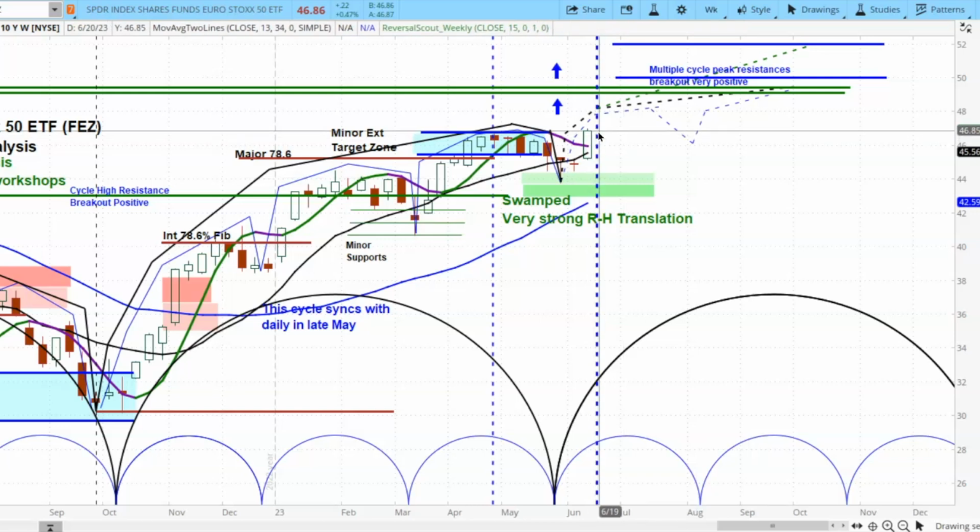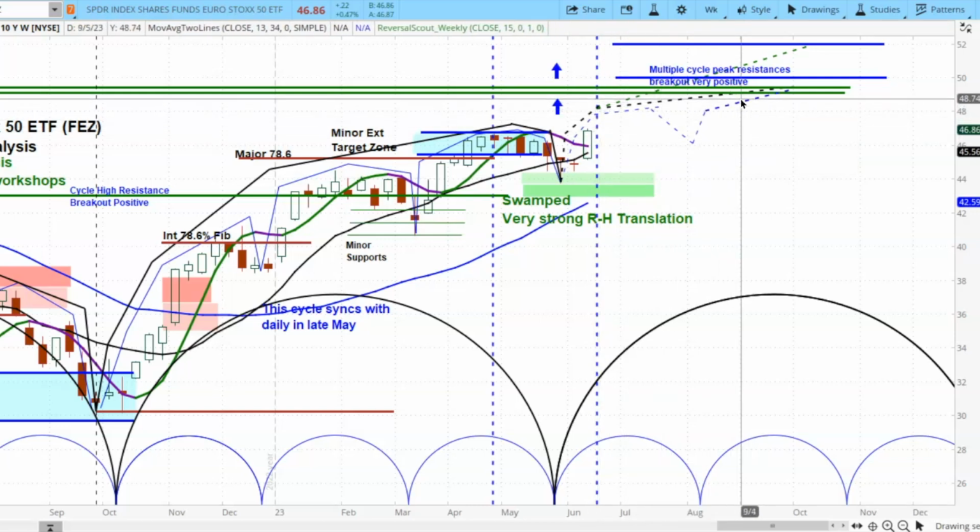And what that says is that European markets are likely to go up for some significant period of time. And that is going to be a source of strength for the US market also, which we are also projecting, and have been, to continue up into late summer to early fall.